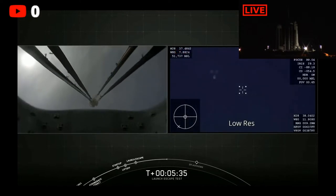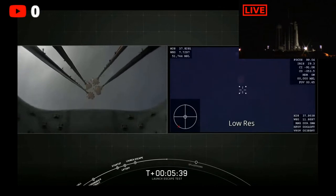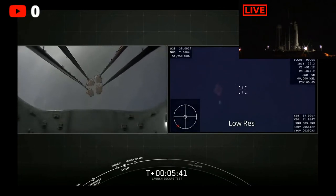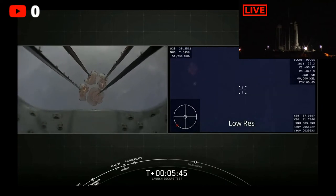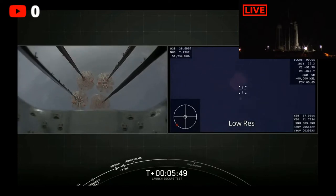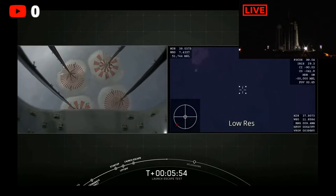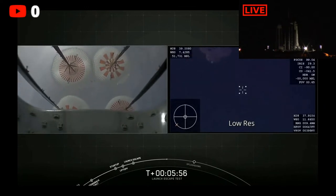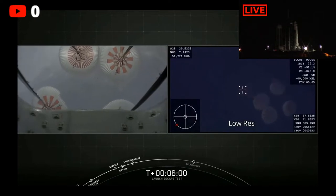And we have the view from a different camera on Dragon showing the four main parachutes. Now they are deployed in a reefed condition. That means we're keeping them fairly shut to avoid shocks, and now we're slowly opening up the four parachutes. Great views coming off of the Dragon camera on the left, and we can also see the four parachutes from the airplane on the right. That is a really cool view.